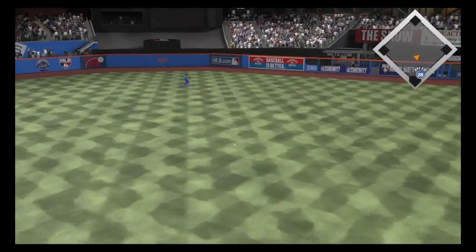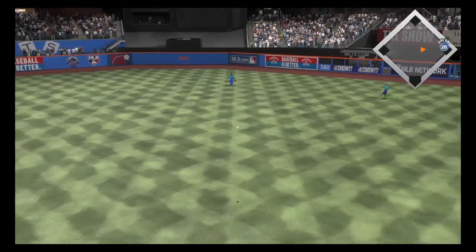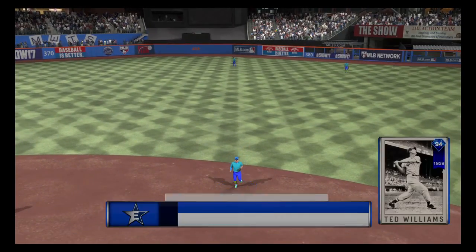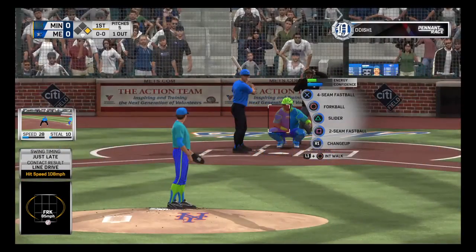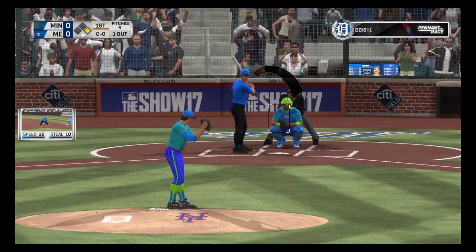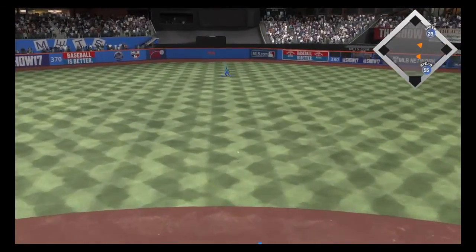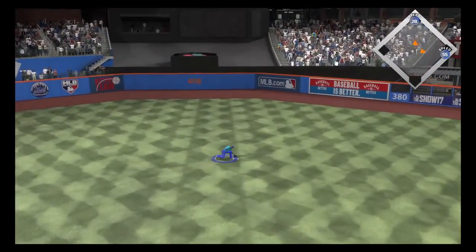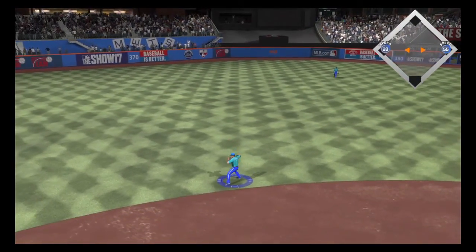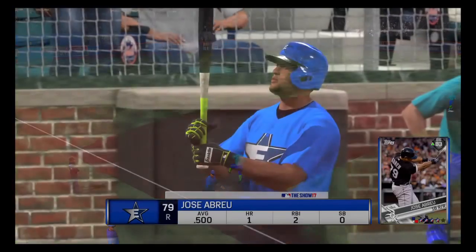Hit hard towards center, and that finds some outfield grass. It's a base hit. Digging in now, Ted Williams. And at first for him, following the one out single from the stretch. Smoked on the ground up the middle, and that gets through for a one out base hit. And they'll have runners at the corners following the one out single.